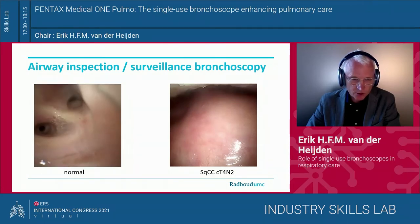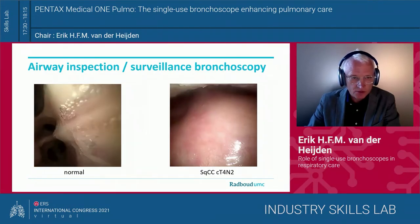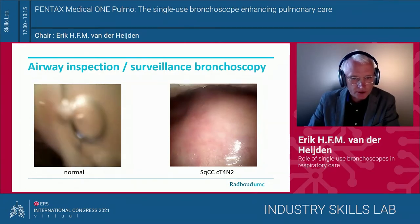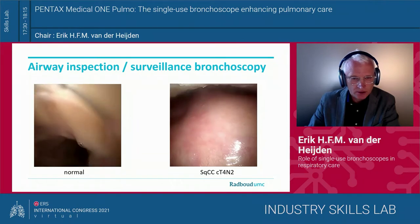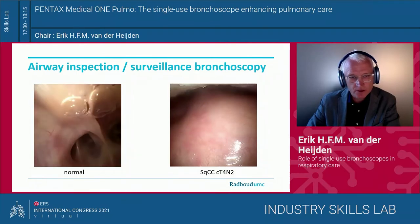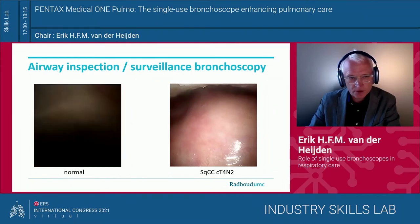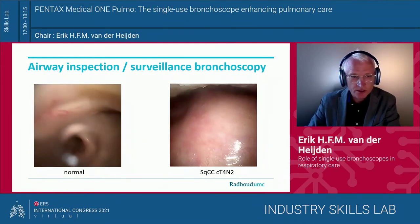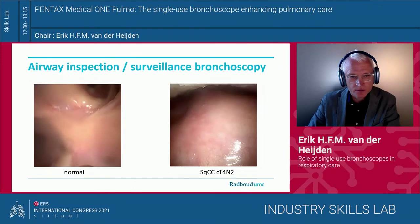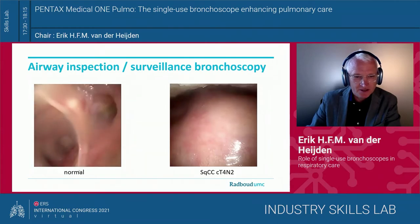Well, as you appreciate, the image quality is quite nice. Also, the lighting in the deep is very nice, and you can maneuver and see all the basal segments down here. There's some small mucus there that you can suction away. If you take up the scope and start working with it, it feels like the normal scope, so there are no real issues there. As in a normal scope, you need to clean your lens sometimes. You can see there's some mucus there, but if you push it or rinse it a bit, then the image comes back again.